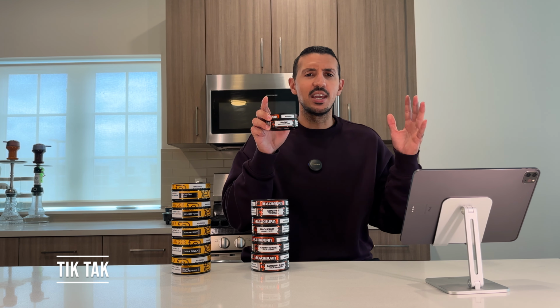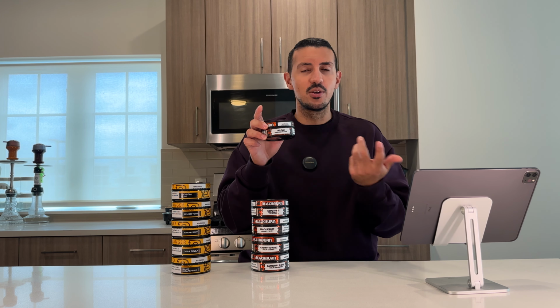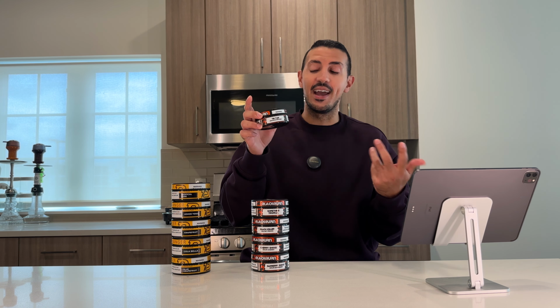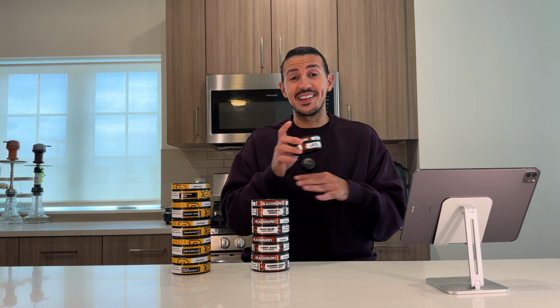Last but not least from Blackburn is Tik Tak, and under it says Orange Draggy. We Googled Draggy, and apparently Draggy is a small candy that has a hard exterior. So they're literally describing a Tic Tac, and the name is Tic Tac. I had really high hopes for this. I opened it up, I smelled it. It smelled exactly like orange Tic Tacs.